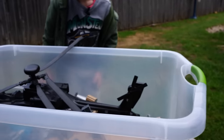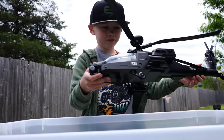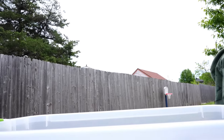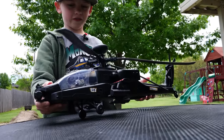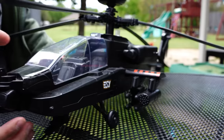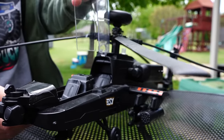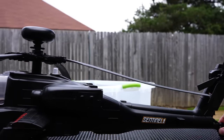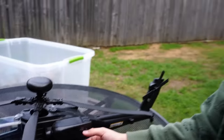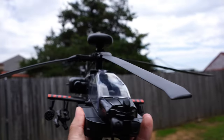What else is in the tub? Oh, I remember that helicopter. Yep. Check this out. That is cool. Hey, does the cockpit open up? I think it does, yeah, it does. Oh, this came from Toys R Us. Oh, they closed down. This is a helicopter from Toys R Us. This thing's pretty old.